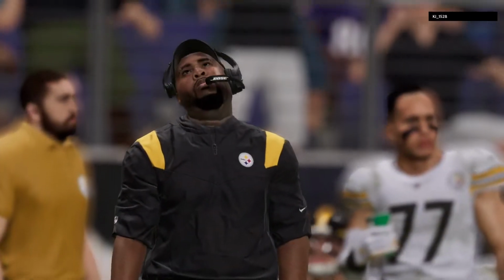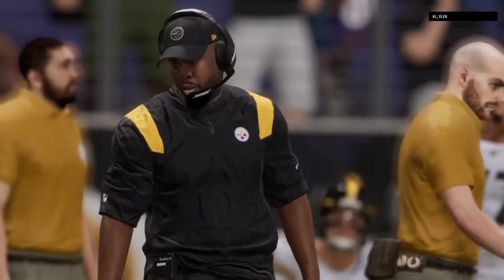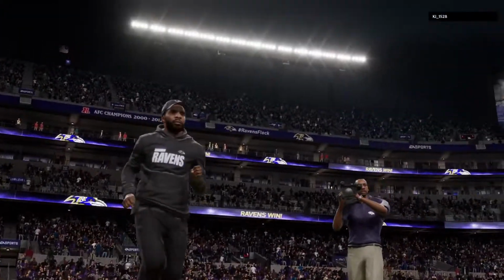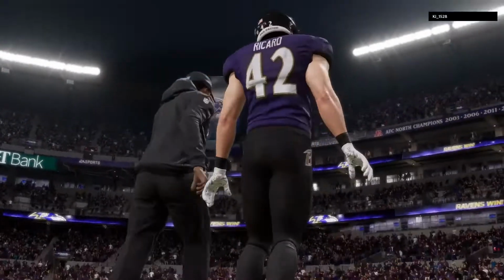So the final seconds tick away in this Baltimore victory. And it was their defense that really paved the way to this victory as they allowed the one touchdown, and that was all she wrote. Almost want to do the defense chant right now, right? Defense with a couple of claps in there, but no one wants to hear that from me. Let's just talk about how they got it done, though.